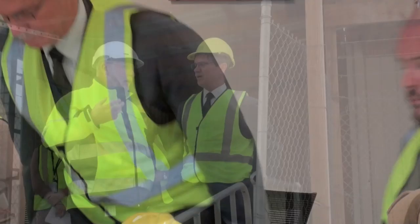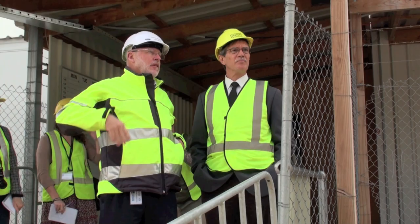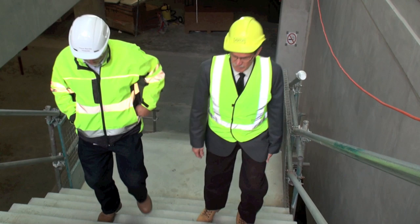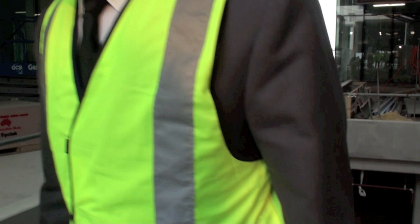The $2 billion Fiona Stanley Hospital complex is the largest building project ever undertaken in Western Australia. It is equivalent to 4 city blocks. In today's visit, I was joined by the Fiona Stanley Hospital Executive Director, Brad Seams. Would this be the major public pathology for the state?